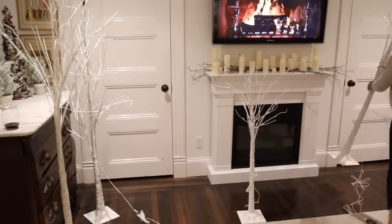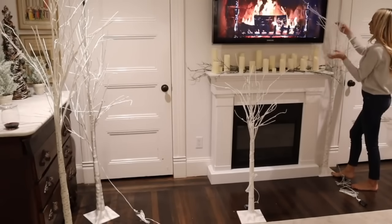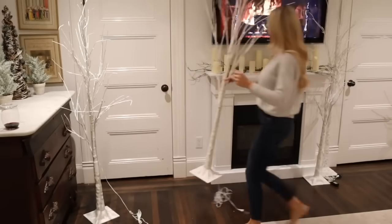I decided to add 4 of these around the TV. I feel like it really frames the TV beautifully and also looks really nice at night. I can't wait to show you guys the end of this video. I wish I could just speed it up, but I want to show you how I did everything in case you want to do this at home.